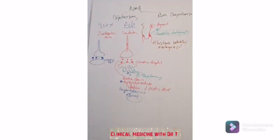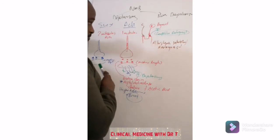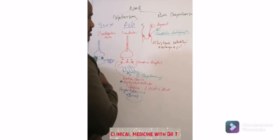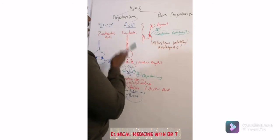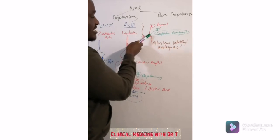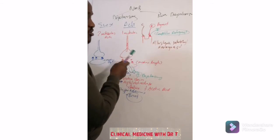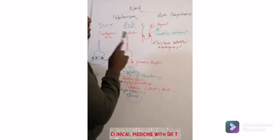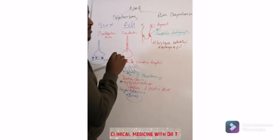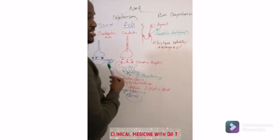I'm going to repeat this. Guys, we have a receptor. This receptor has an active site and an inactive site. Now, if a substance or molecule comes and sits on the active site of this receptor and is able to produce an effect, or to stimulate this receptor, then substance A is an agonist. But if substance B also sits on the active site but does not produce an effect, then substance B is a competitive antagonist.